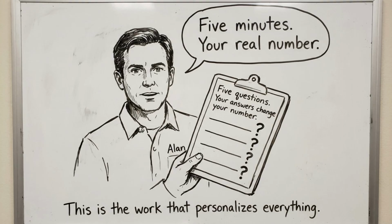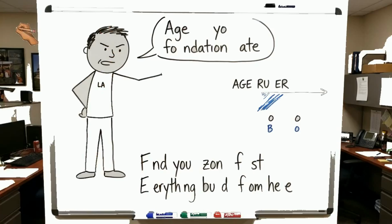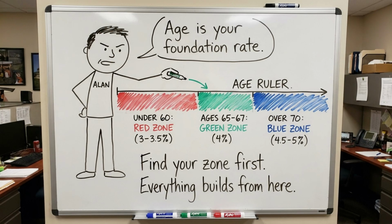Your advanced withdrawal rate checklist. 5 questions to refine your personal number. Question 1. How old will you be when you retire? And what is your realistic retirement length? Under 60 means use 3 to 3.5%. Age 65 to 67 means 4% is a reasonable starting point. Over 70 means 4.5 to 5% may be defensible.